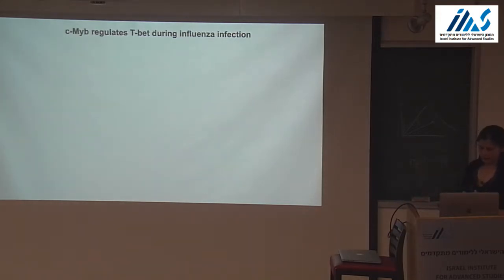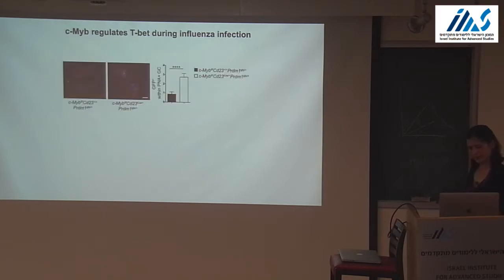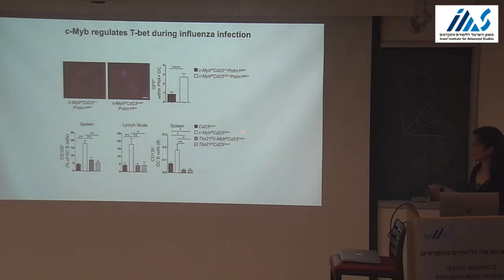So, all of that was in an MPK-LH response. We hypothesized that during an influenza infection, which normally turns on TBET and IgG2C, you wouldn't see any difference, but we did. In the absence of CMIB, again, you got these what we call GCPC type cells. And again, deleting TBET rescued this phenotype. So it seems like it wasn't just CMIB turning TBET on or off, that it's a graded effect.